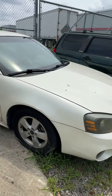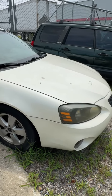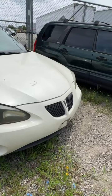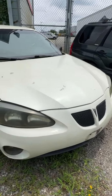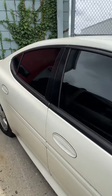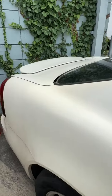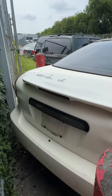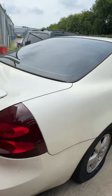Lot number 47, this is going to be a 2006 Pontiac Grand Prix. No key on the Grand Prix. And look at the front of it. You got some scratches and scuffs. Got a flat tire in the back. Got a few little wrinkles right in there coming down the side. Look at the back end. Just some scratches and scuffs on it.